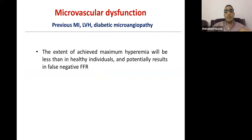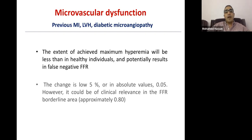The presence of microvascular dysfunction: patients with a history of previous MI, significant left ventricular hypertrophy, or diabetic microangiopathy may have some microvascular dysfunction, and you cannot achieve maximal hyperemia in those patients. But really the effect of this is very small, though it could be of clinical value in patients with borderline FFR. And we know that all the studies on FFR excluded patients with MI or LVH.